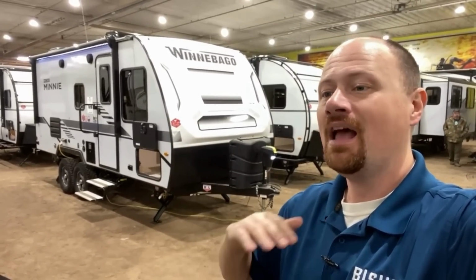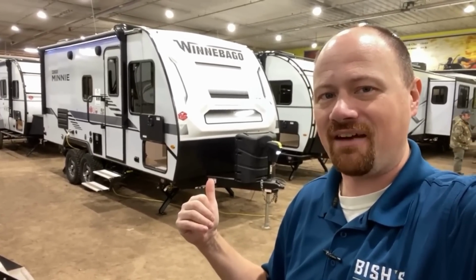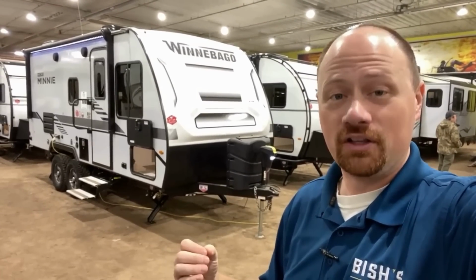And the fact that this is riding on tandem axles instead of a single means it just rides and handles so much better, especially with the suspension they have on these. Like I said, there's a ton to hit on this one. I can't wait to hear what you people think about it.